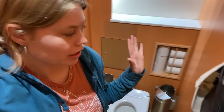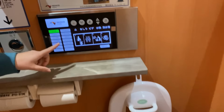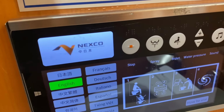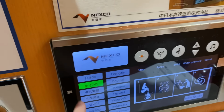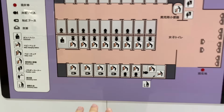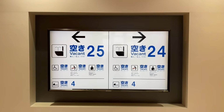I'm in their toilet, I want to show you. Their paper is always the same, really, like toilet paper. But this one has all these different languages. So you can choose, okay, I want English, and then it tells you all the different options. But look how many languages there are in a bathroom. There's even a whole chart to tell you which stations you can go to if you have a kid and how many ones are vacant or not.